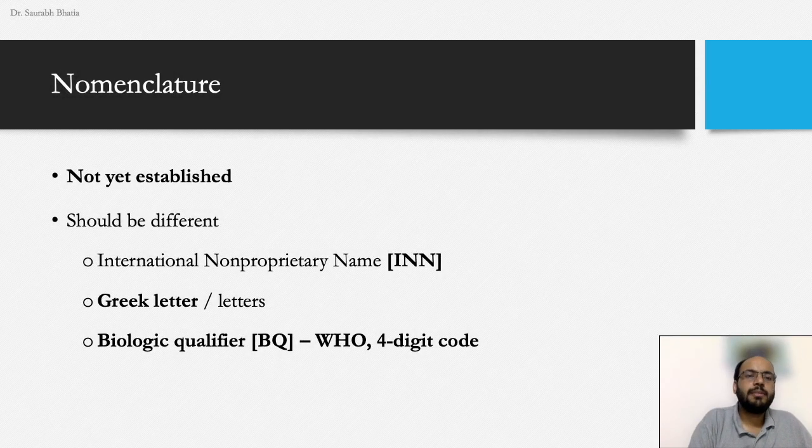Now for biosimilar, how do you name them? Remember that in previous slides we had discussed how we name biologicals, but for biosimilar, no such process has yet been established. But there is a mention that the biosimilar should have some difference as compared to a biological, so that the person who buys it or uses it knows that they are using a biosimilar, not a biological.